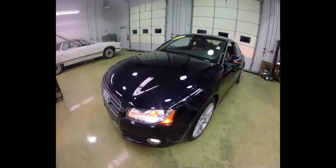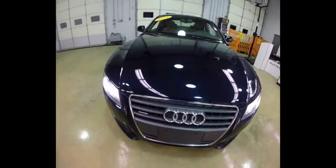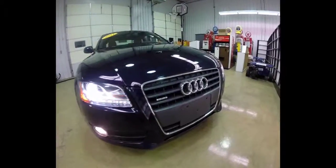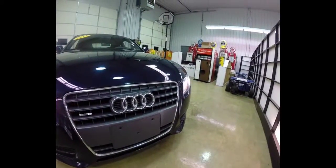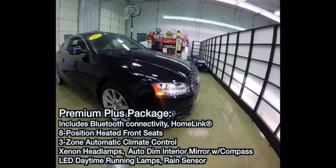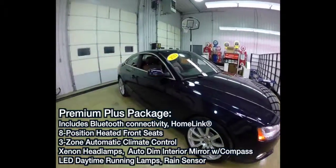Hello everyone. Today, let's take a quick look. It's a 2011 Audi A5 2.0 Turbo Quattro. This will be a quick walk around video of the A5. Give you a little bit more information about it.